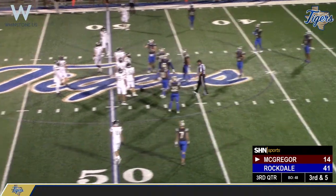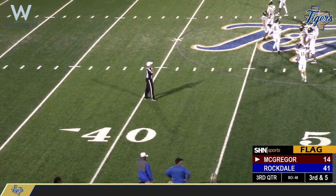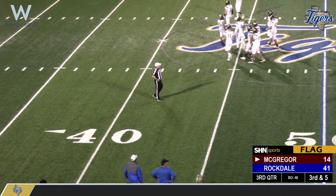And we've got early movement and penalty flags flying. That will move McGregor back 5 yards. Finally got him one.